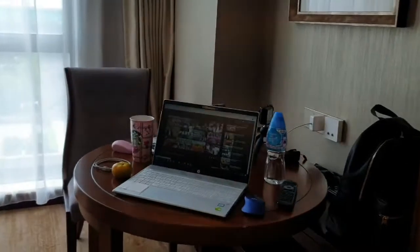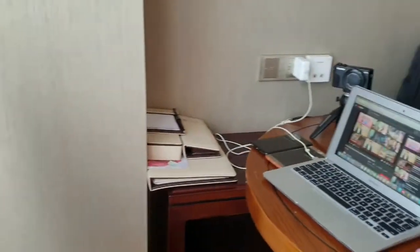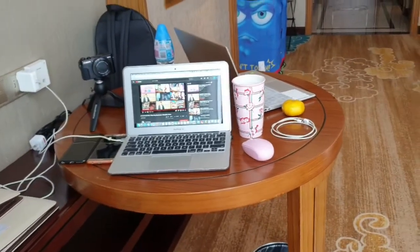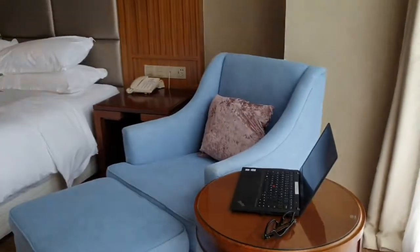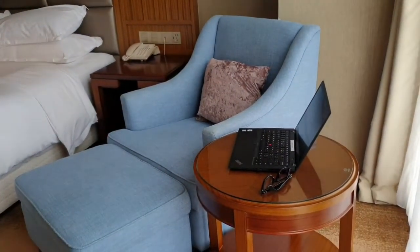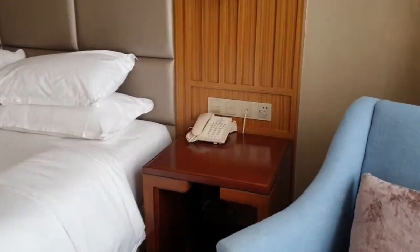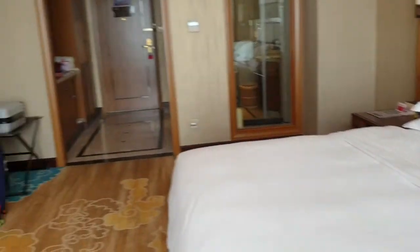And this is our working area. So, diba bongga? And that's the bed again. And there is a very beautiful blue chair. So, mauna na siya. This is the room.